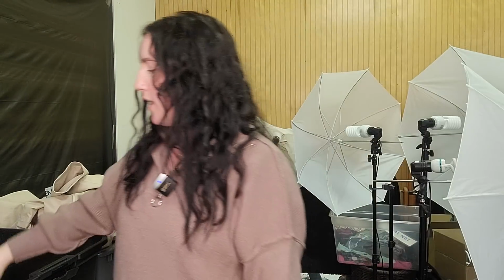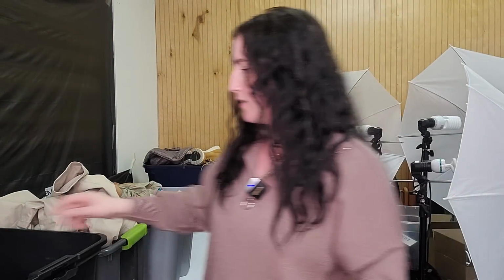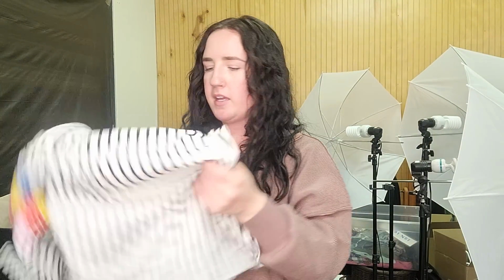This is a Lauren Ralph Lauren plus size paisley top, $25. Talbot's 1X yellow t-shirt, 25 bucks. This is a Talbot's extra large, so not plus size, but it is a very pretty long sleeve, multicolor floral button-up top. Factor stacked with that one, 25 bucks.